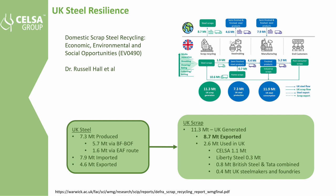All of that material goes to Turkey, China, Russia, to produce steel, and then gets imported back in as finished product. And ultimately, what we're doing is moving carbon around. What we want to do is make sure we keep as much of the product we can in the UK, and us being able to process the material ourselves gives us that control and allows us to keep that material circulating within the UK.